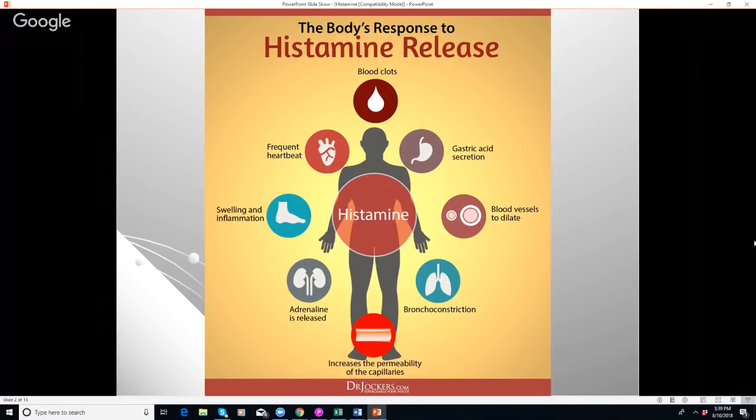And one of the jobs of histamine is to triage water into major areas when the body's under stress. So it tries to triage the water to put it into the vital organs when the body's under stress. It also activates the immune system. And so it increases capillary permeability, creates bronchoconstriction, and it's associated with the stress response, and it can cause tachycardia. And because we have histamine receptors in the skin, it can lead to things like hives, for example, and swelling and inflammation throughout the body.